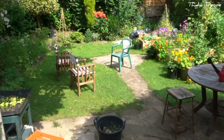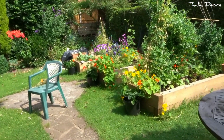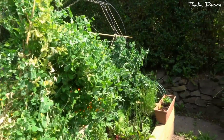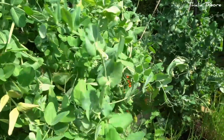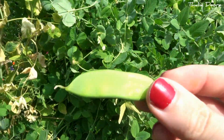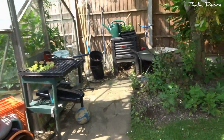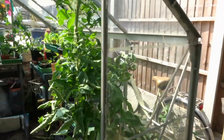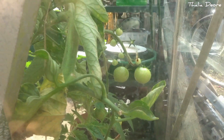So I've come out to the garden and it's still quite early in the morning because we've been having a really big heat wave recently. And for those of you who live in places with a warmer climate, 30 degrees might not seem like a lot, but to us in England it's like being in hell. But I thought I would come out just quickly to show you my tomatoes.